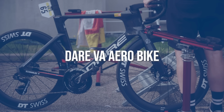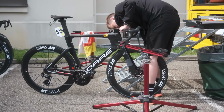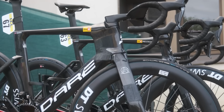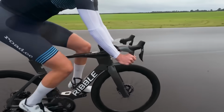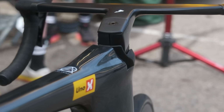And finally, we have perhaps the most radical of all the new bikes we spotted. This new Dare being ridden by Team UNOX. Just look at how deep that head tube is. That's surely some kind of record. It also has a super deep fork that kind of reminds me of the one fitted to the Ridley Ultra SLR. And the top tube also kind of rises up to meet the top of the stem.